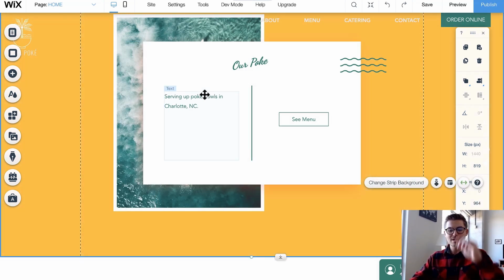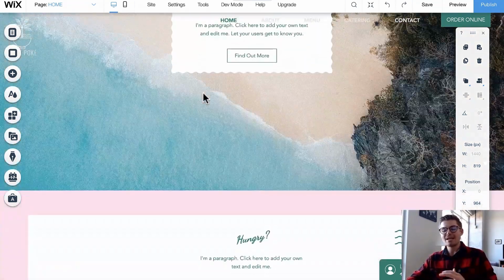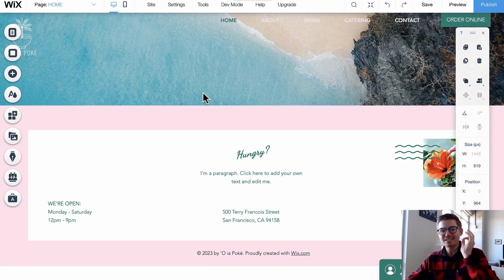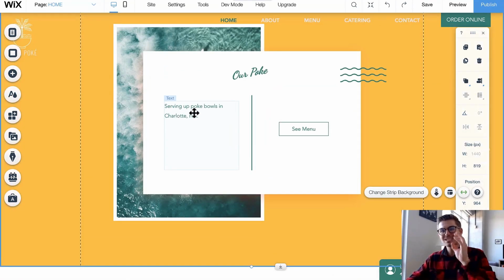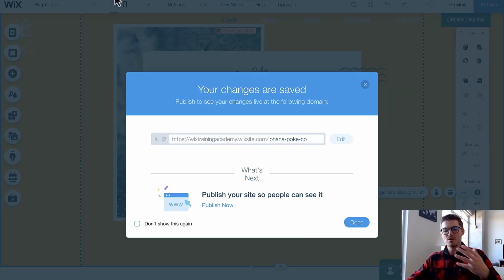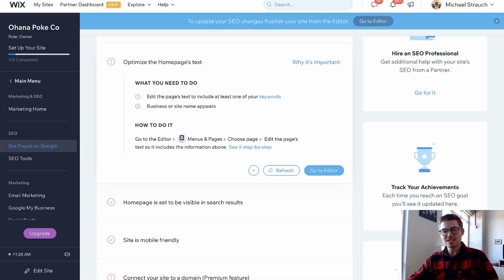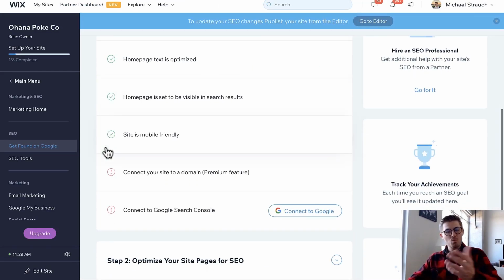That's an example, right? Now you're going to come through here and make sure that it actually looks nice and that the text fits, but utilize one of your keywords somewhere on your page's copy, on your text, so it links back. Because now if I press save, we've already got the name of the business on there. Now if I refresh it, we're optimized for homepage text, because we actually went ahead and added one of our keywords in the text.